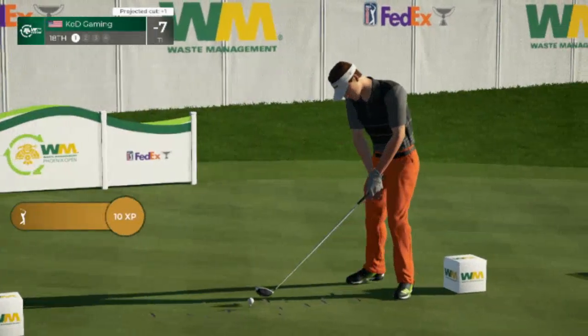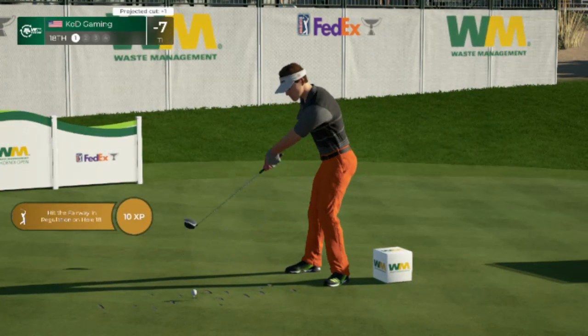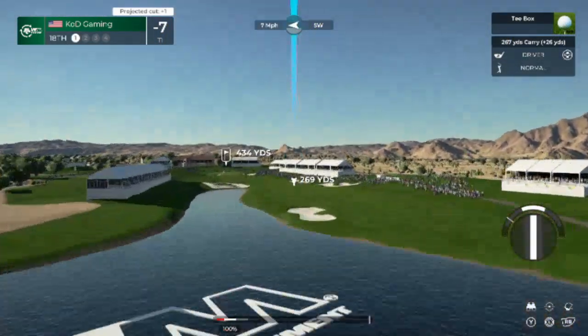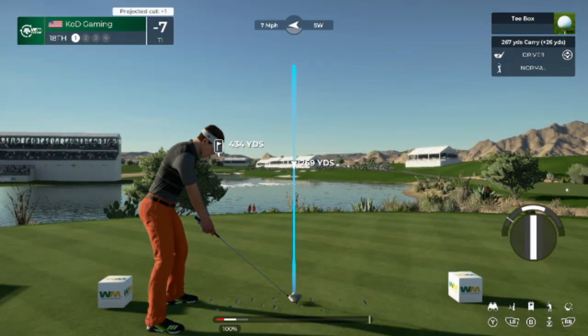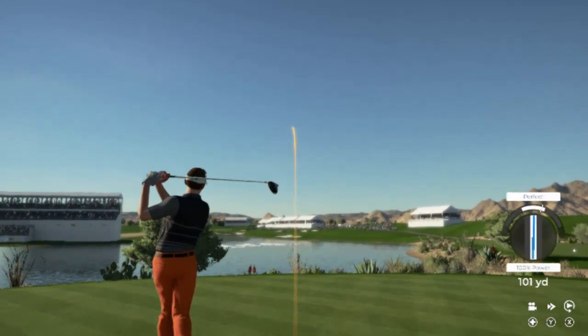The finishing hole at TPC Scottsdale requires a great drive. The big water hazard down the left-hand side and the church pew bunkers make it a very difficult drive. Anything out to those bunkers on the right will leave a good angle approach. But once you hit this shot, make sure you get the right area on the green if you're to make your birdie.